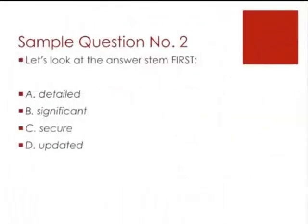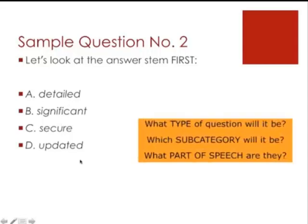Now let's look at question number 2. This time we're going to look at the answer stem first. So here are my choices. Now once again, you notice these choices. Let's start thinking about what type of question it will be, what subcategory it'll belong to, and then the part of speech. Now, for example, some of these kind of look like verbs, but then I notice 2 of the choices are adjectives. Well, immediately that should tell us that this is not going to be a grammar question.